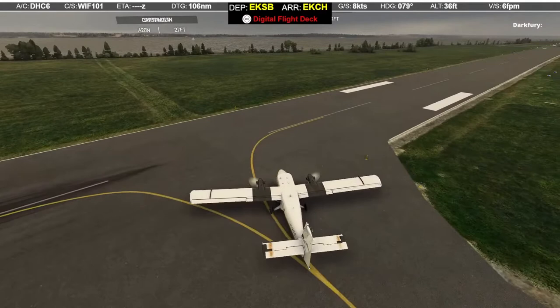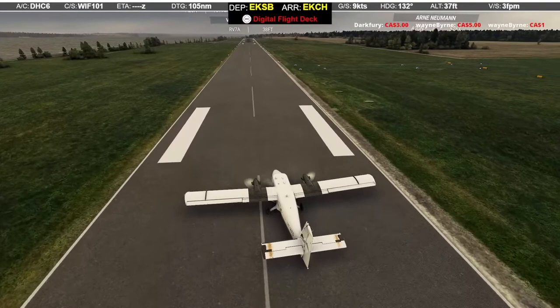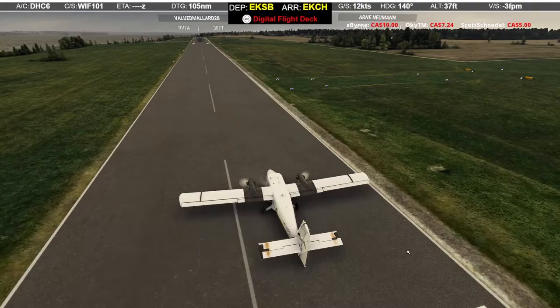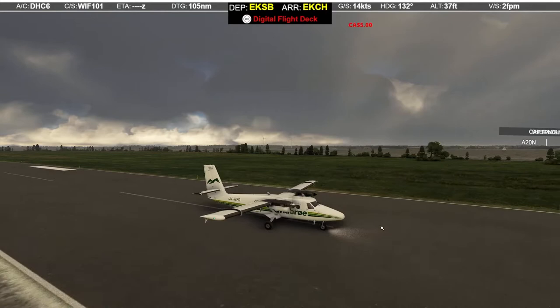Down to the end here. And we'll get ready to go. Very nice livery done. I love the rust marks on the tail from the exhaust over the years. And this is an old livery that they would have used back in the 70s, I believe. So it looks great on this old airplane.